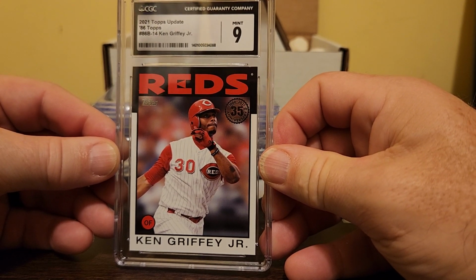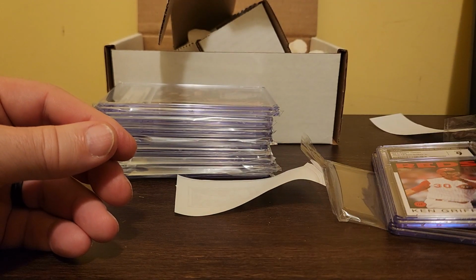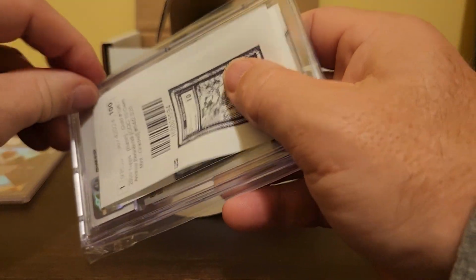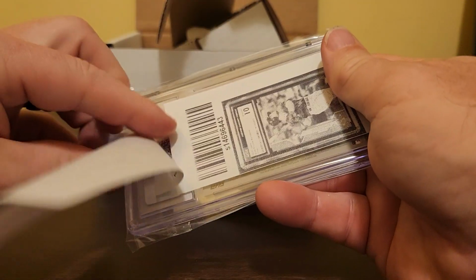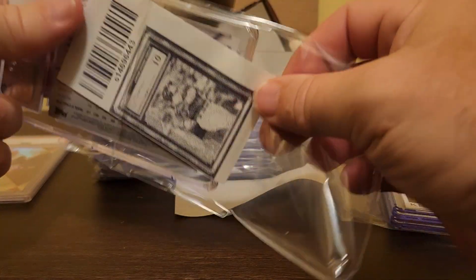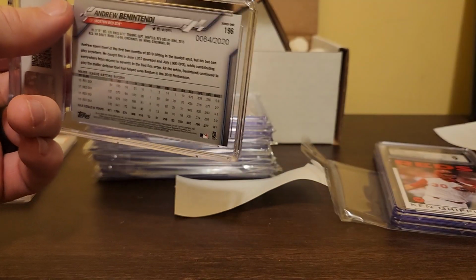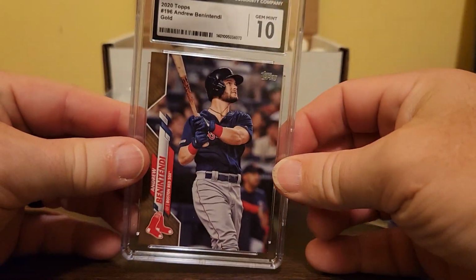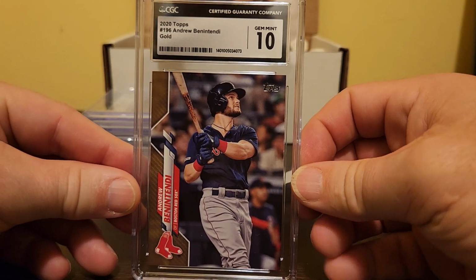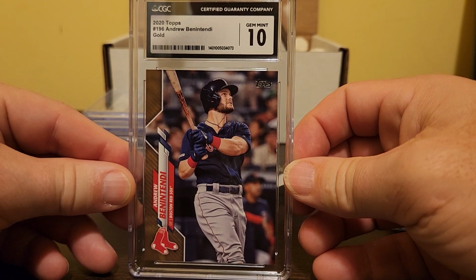Here's a 2021 Topps Update Ken Griffey Jr. It received a grade of a 9. The other, now here's maybe one of the major detractors, is when you're doing this through COMC, you're not handling the cards. COMC is sending this off for you. You're buying it on their site, or maybe you submitted it to COMC, but you never handle this card between the time that you send it to CGC.